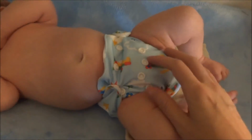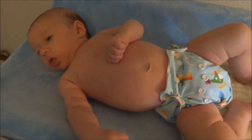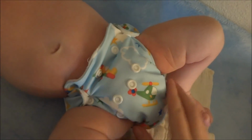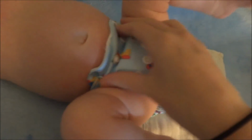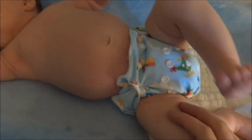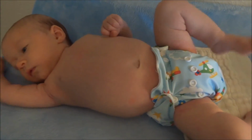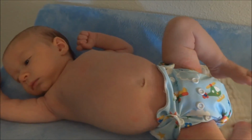It's a very small diaper, but it is still doing the job for us, which is great. And you can see you can snap down for the umbilical cord, so it is a little adjustable as far as that's concerned, but it is a snap closure. He's just about outgrown it right now, but we're still using it. It's double gusseted on the inside, and it is an all-in-one.